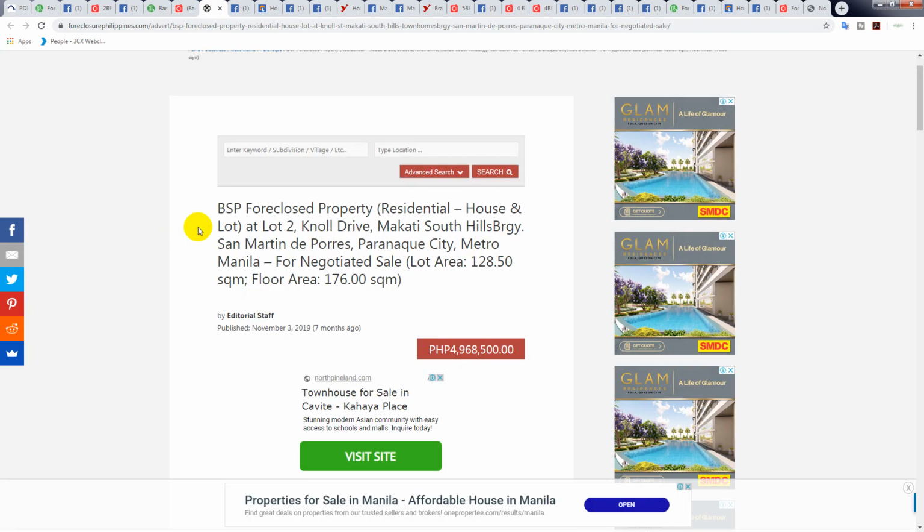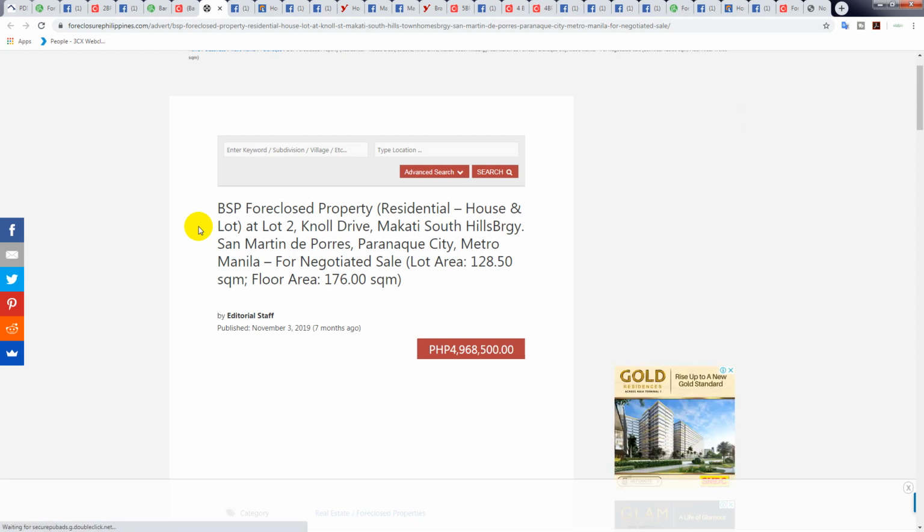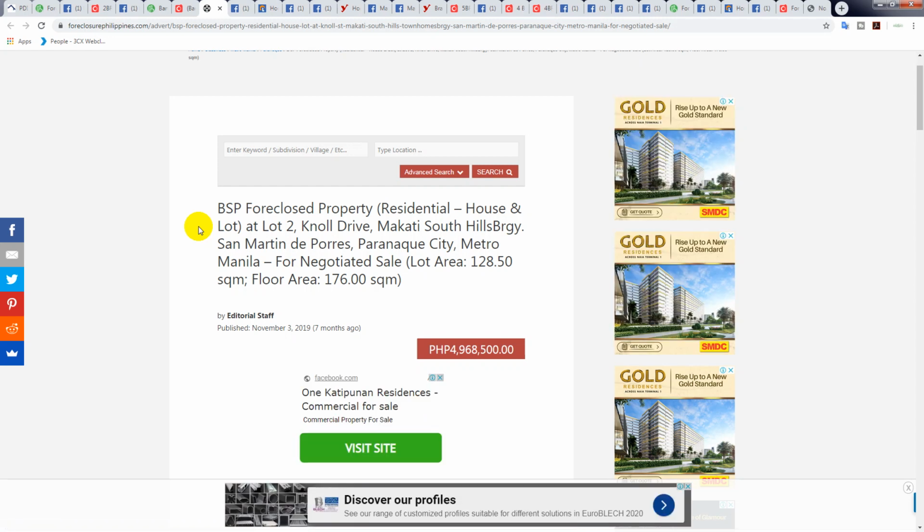Okay, this one I couldn't find much information on, and I'm not really familiar with this location. It's a BSB foreclosure, okay? It says Lot 2 Knoll Drive, Makati South, okay? And then it says San Martin de Porres, Paranaque City. So I wasn't quite sure. I did search for it, and not much information came up when I searched for San Martin de Porres. You might need to do some research.